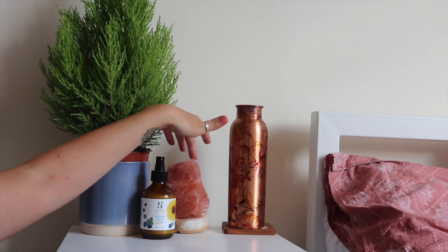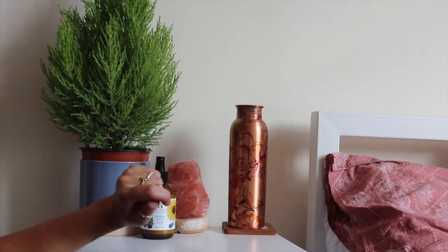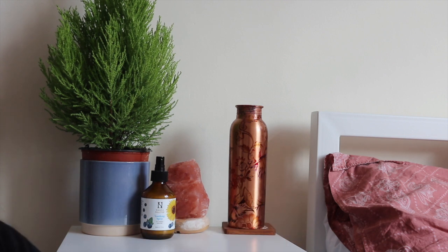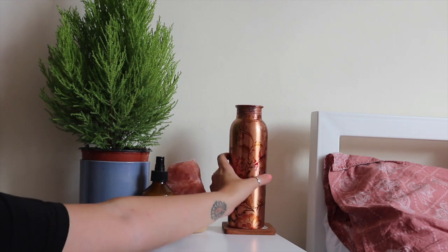Then we've got the salt rock lamp. I got this on a holiday to Poland a few years back. Sadly, that was before I was doing YouTube, so I don't have a vlog to share with you guys, but I do have a blog post. And here's my water bottle. I like it because it's really big. Okay, so here we've got my bed.